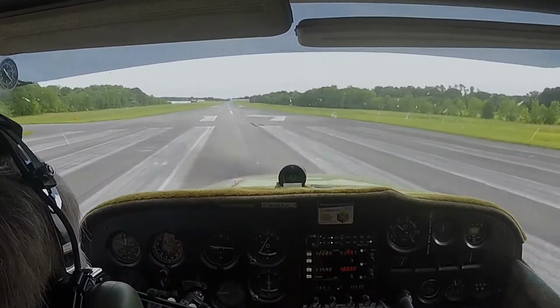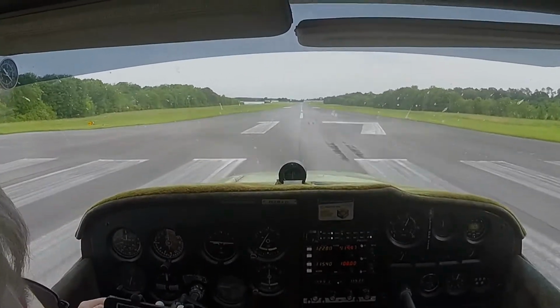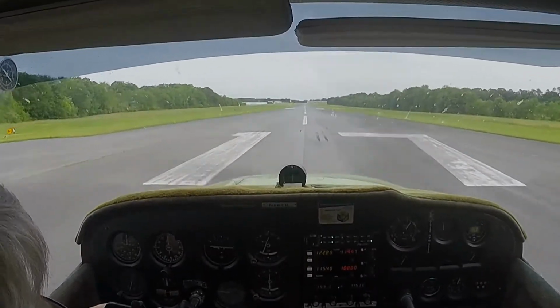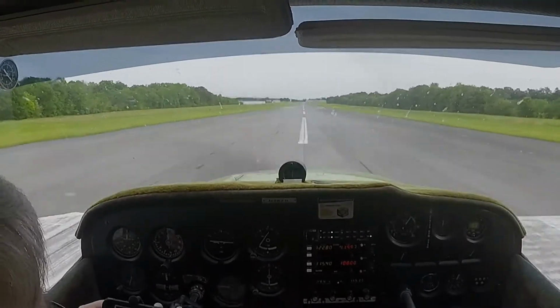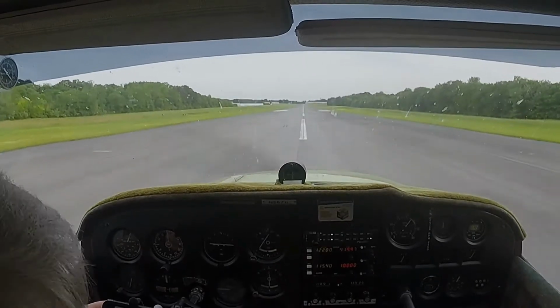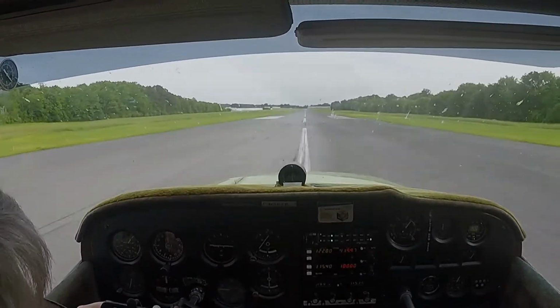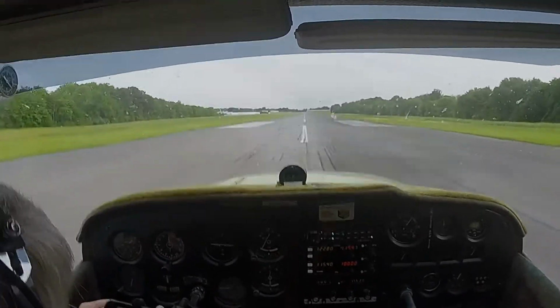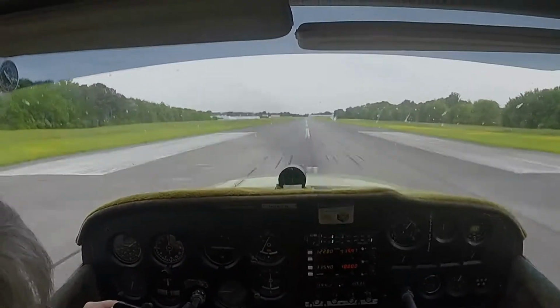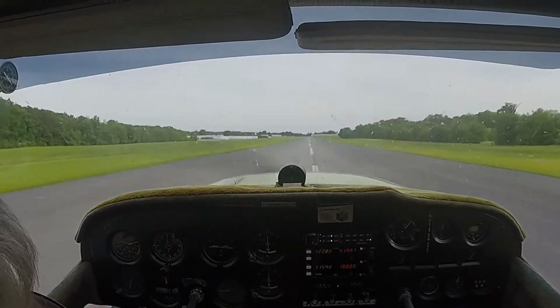Excuse the bugs on the windshield. Engine RPM is good. Oil pressure is good. Temperature's in the green. Rotating at 60, which is about now. We're off the ground.